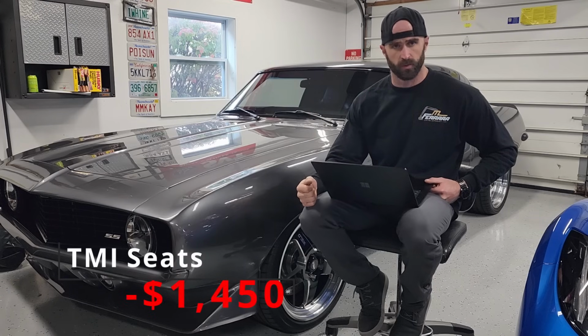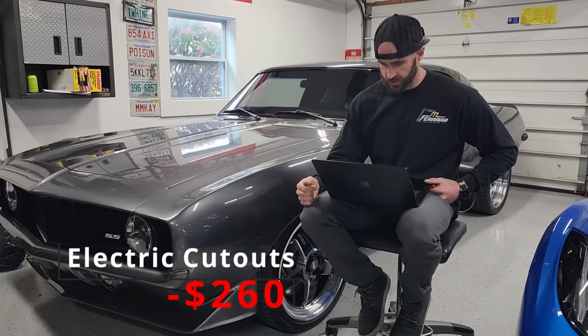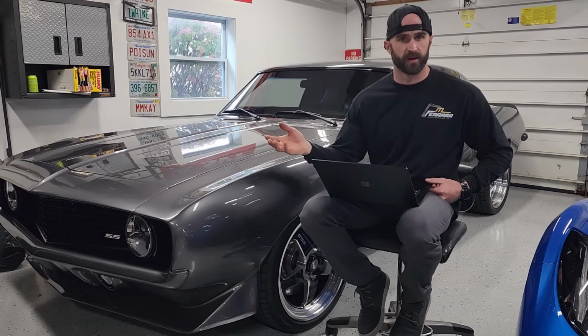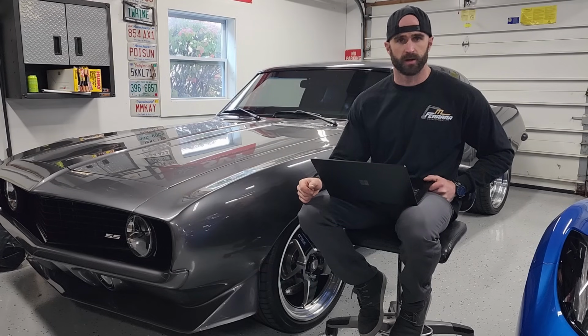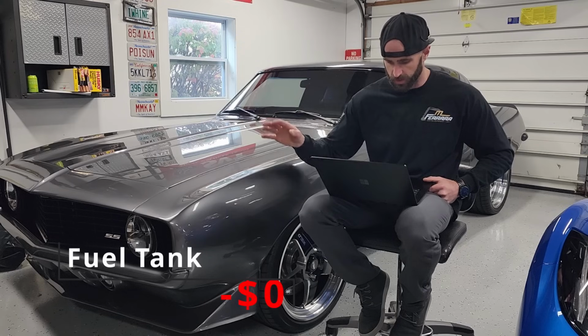I sold the front seats for $1,450. Sold those cutouts out of the exhaust for $260. Stock fan, $50. I have fuel tank on here with nothing next to it. If I remember right, I had the thing for sale for like $100 for like a year and no one wanted it. So I took it to the dump, I think 6 months ago. So no money back there.